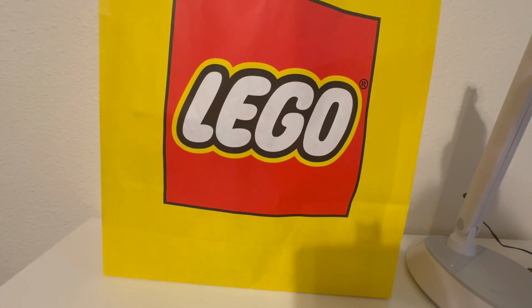As you can see by the title, I have a Lego haul. Me and my girlfriend recently celebrated our 1.5 year anniversary, and to celebrate, we decided to go to the Lego store and pick out some Lego sets. We were going to build them together, but unfortunately, she had to leave yesterday, and we never had time to actually build the sets that we picked up. But I figured I might as well make a video and just show off the sets that we went with.